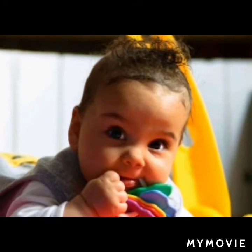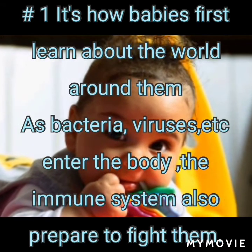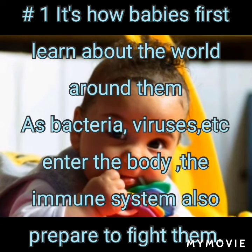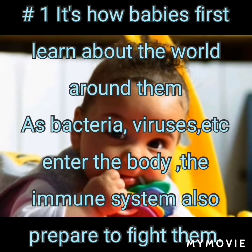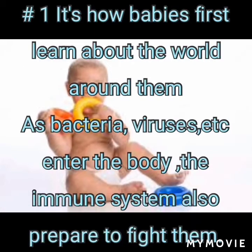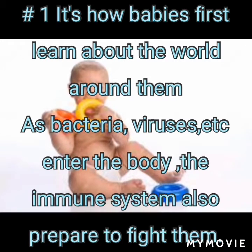Number 1, it is how babies first learn about the world around them. They're using all of their senses to experience new things, which include the sense of taste. Believe it, King Dad and Queen Mom, babies putting things in their mouths also helps your baby's shiny new immune system to better recognize bacteria, viruses, and other germs that might get in. It helps them to prepare to fight off these invaders. In other words, the baby's immune system is learning about what's out there and how to best protect his or her tiny body.